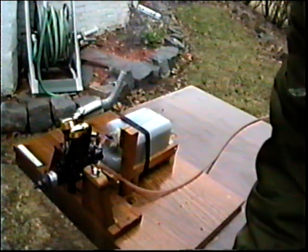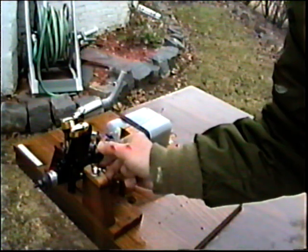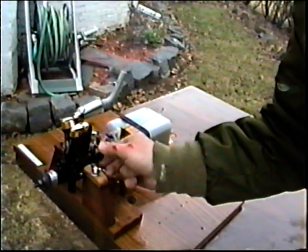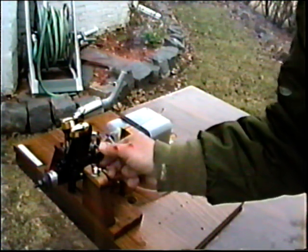Now there's another point. Even if you're going to run a Venturi on a four-stroke, you want to break it in with the throttle. You definitely want to be able to run it slow like that. They recommend under 4,000 RPM for at least an hour. There's a lot of moving parts in these motors.